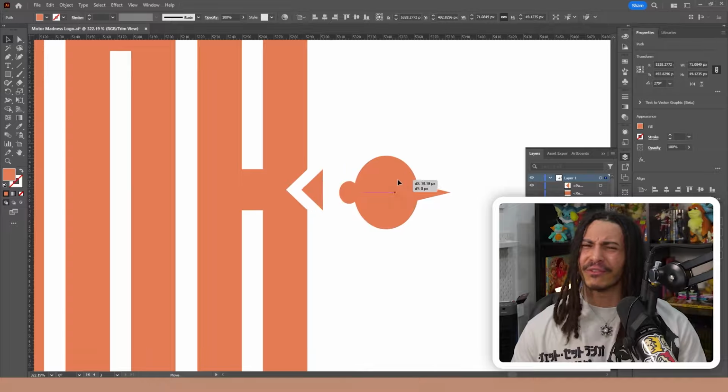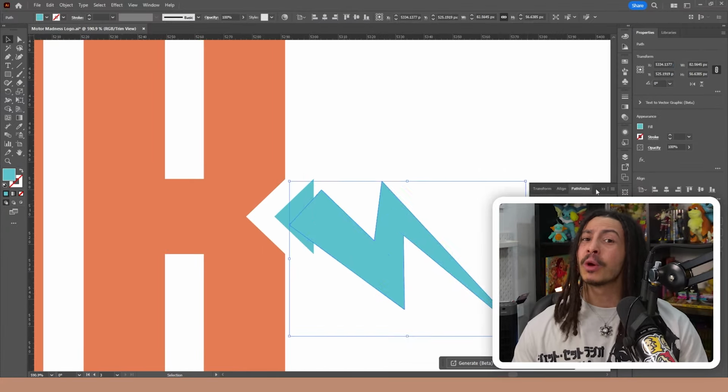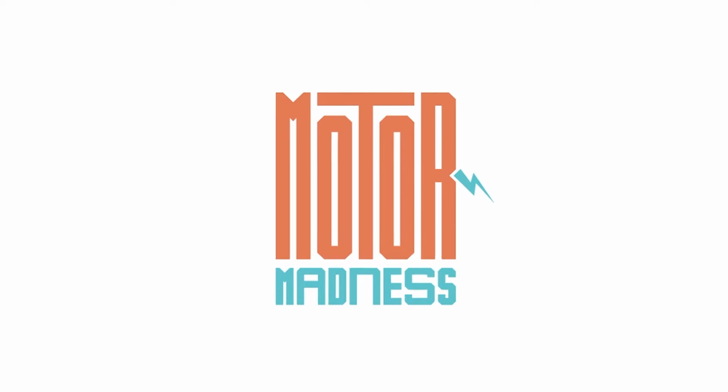Something about this just didn't feel right. But what if instead of having a Rotom body on the end of it, we use Rotom's lightning bolt? Look at that, it fits perfectly! This is why I love Illustrator, man. It's like the most satisfying puzzle game of all time.